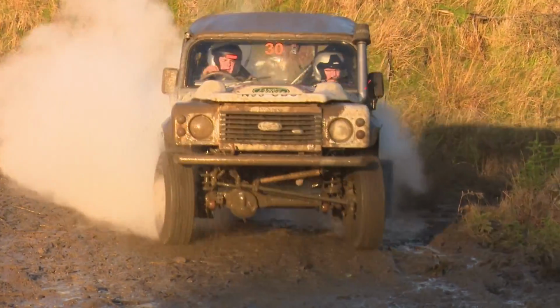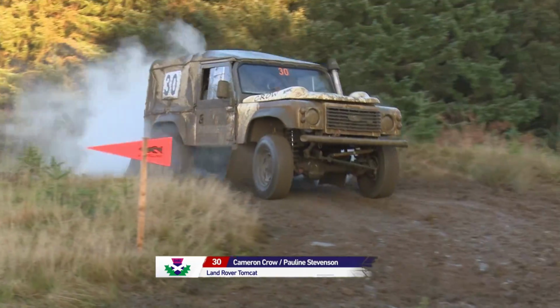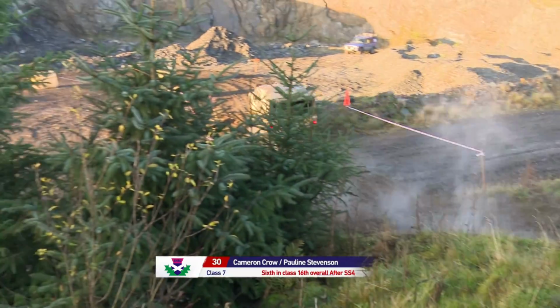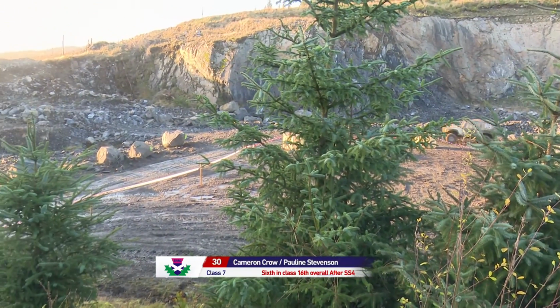Cameron Crowe was bouncing back nicely from that stage 1 puncture, and his Tomcat was now in 16th place overall and 6th in Class 7. There's no doubt he has the pace to be a part of that podium scrap, but still has time to make up after his early dramas.